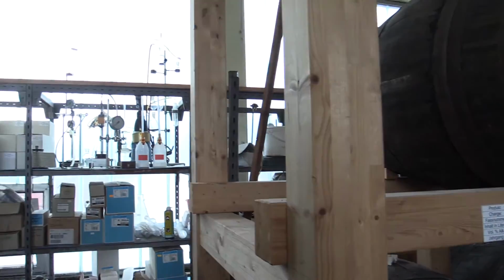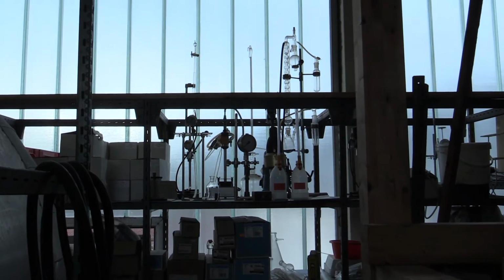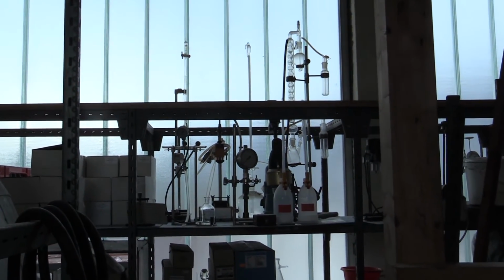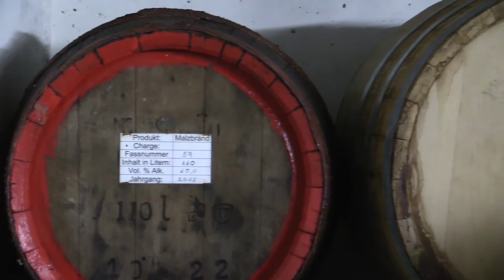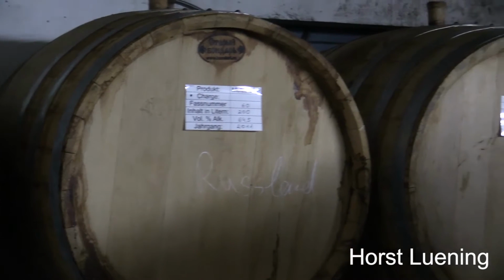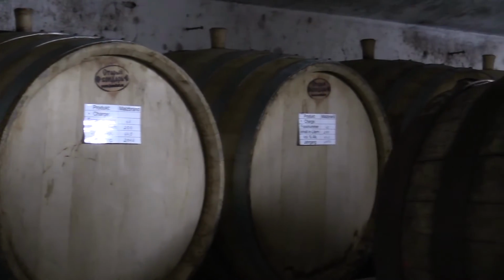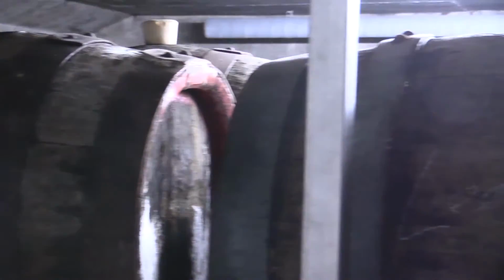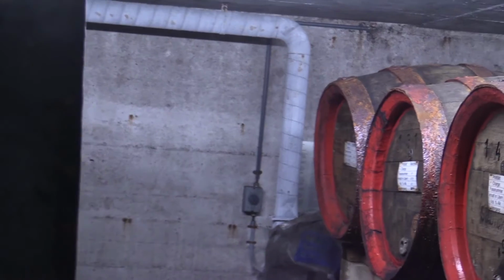Here you can see in the back some experimental equipment for distillation trials. Part of the whiskey is maturing in more than 100-year-old beer casks. You can identify them by the red edge and the thicker staves of the cask. They had to be thicker to keep the pressure of the CO2 of the beer in the filled casks.